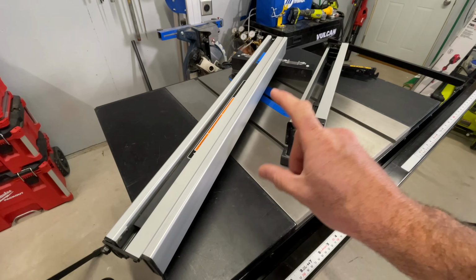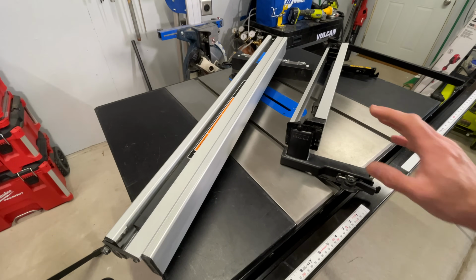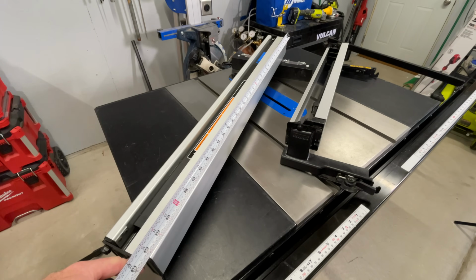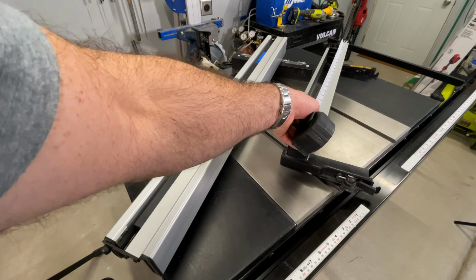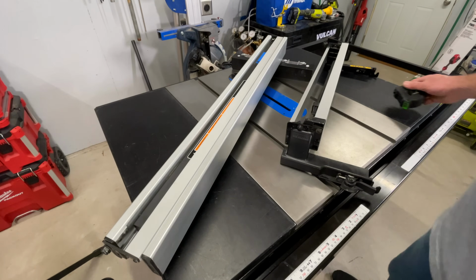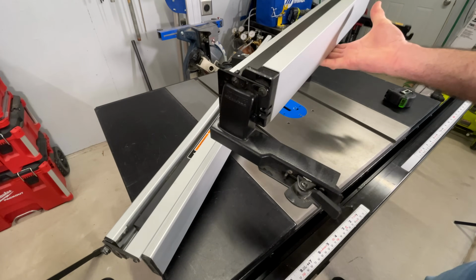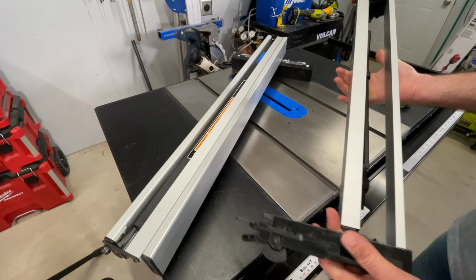Let's talk about these fences. They are very, very different. The fence for the DELTA is 35 1/4. The usable part of this one here, the aluminum part on this, is just a touch under 22 inches. Massive difference. This one weighs almost nothing. It is featherweight because it has to be portable.